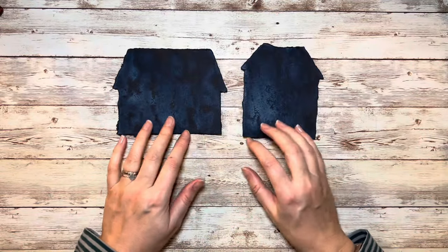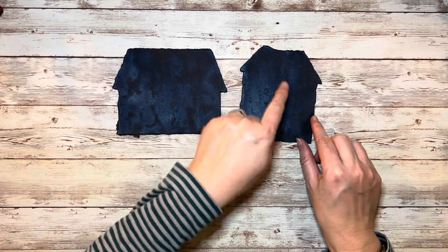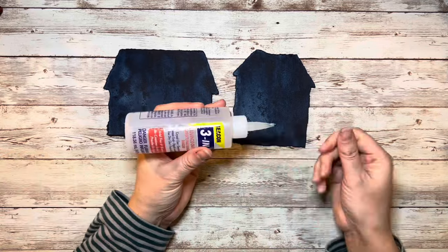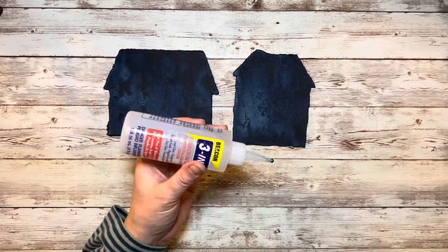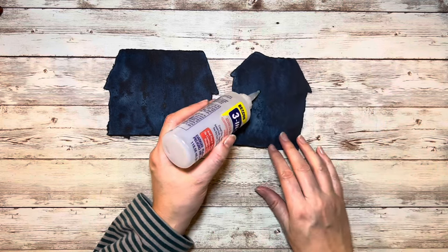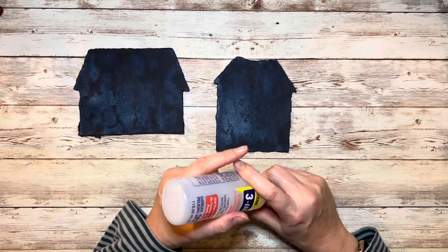So I'm trying to keep this as simple as possible, and now what I want to do is put on my cracks. The way I'm going to do that is by using glue. I'm going to use a 3-in-1. It's a silicone glue, and I'm hoping that it will give a raised effect because that, I think, is going to be more interesting, bring in a bit of texture.